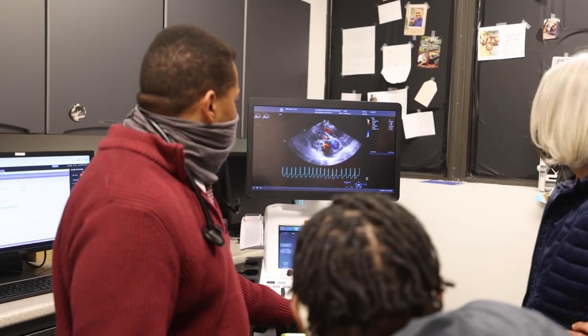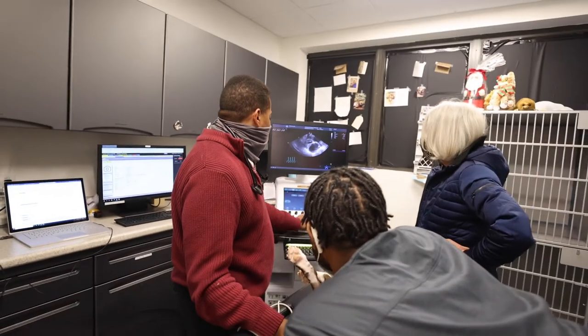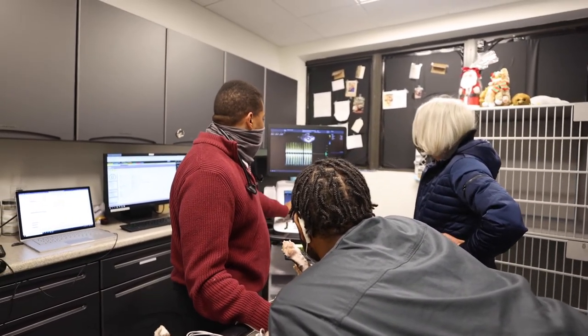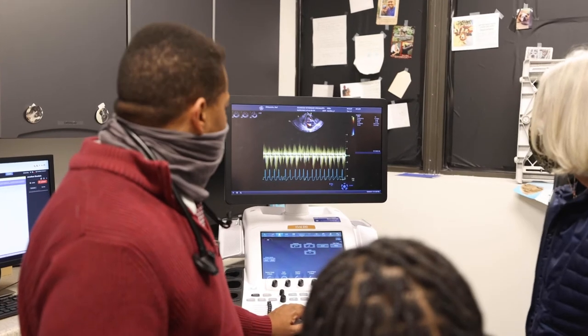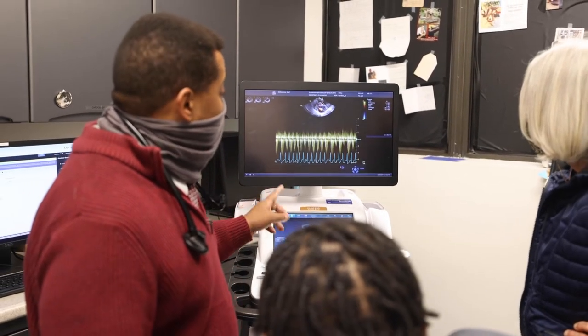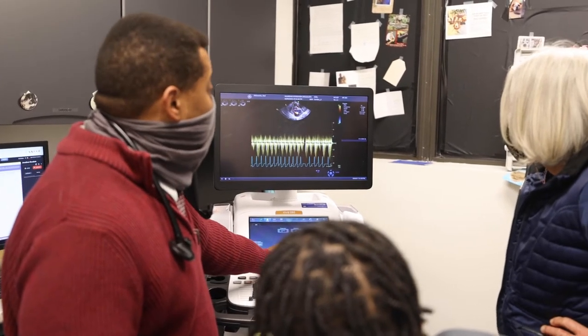So what do you do for that? We'd have to add in some more medications. I know that's not your favorite. No, but it is what it is. Him just having this rapid rate like this is basically equivalent to him running a marathon.